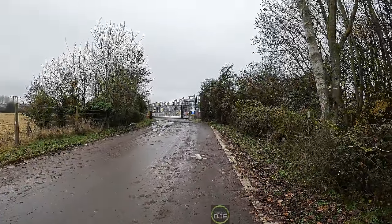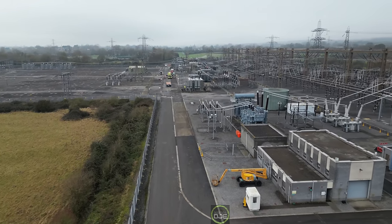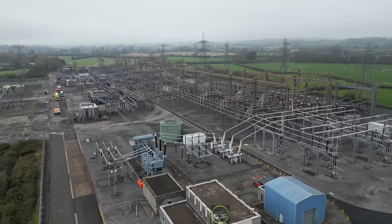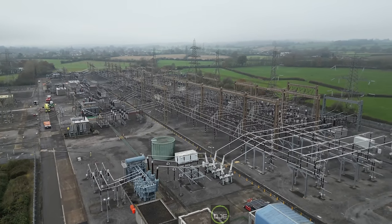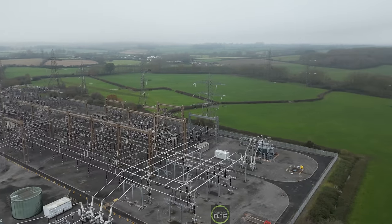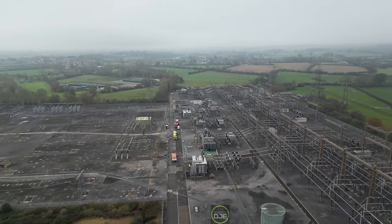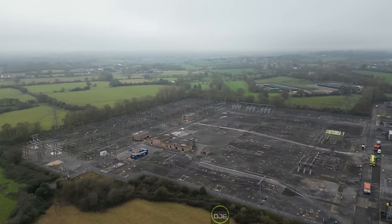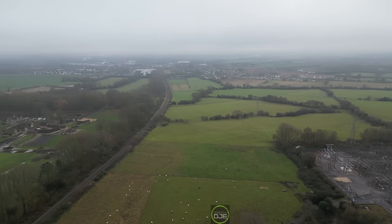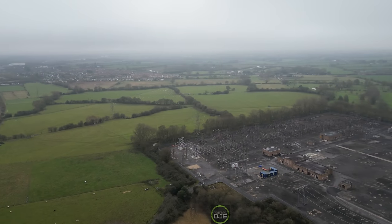All right, guys, up we go. What are we looking like from above? Wow, look at that. All that power. Look at the pylons going off to the countryside there. Now that side looks fairly empty, but it is literally in the middle of nowhere. Look, got the railway line there, single line that is as well. Quite unusual, but we are in the countryside.